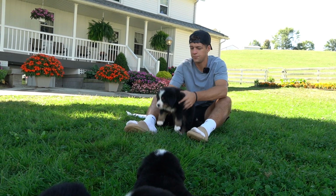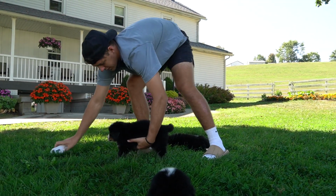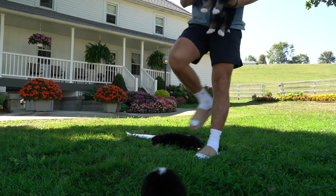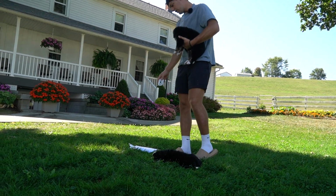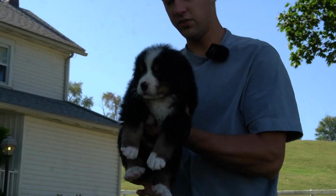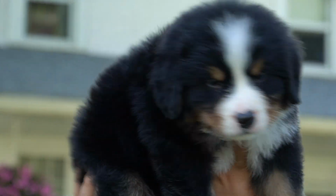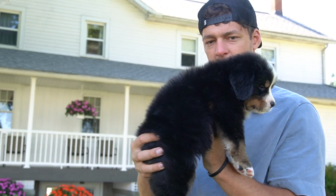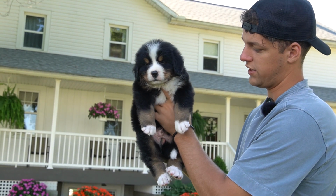So I forgot my reader over here. Let's see if I can grab that. We just did names, so I'm trying to make sure I know who's who. This is Bo. Bo is, I'd say, a little bit heavier than Baxter, but very short and stocky. You can see how short his back is, how stocky he is. Just overall a really nice looking guy.